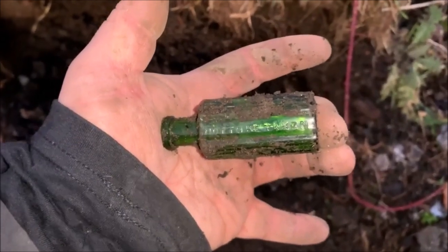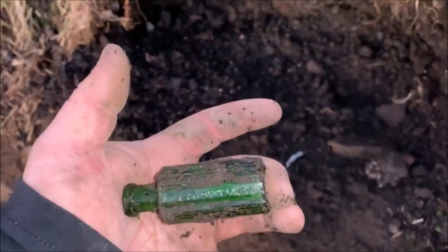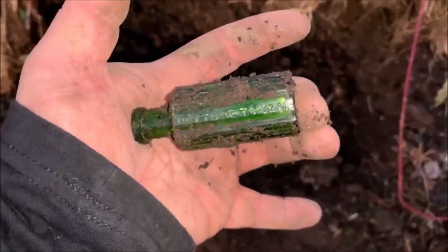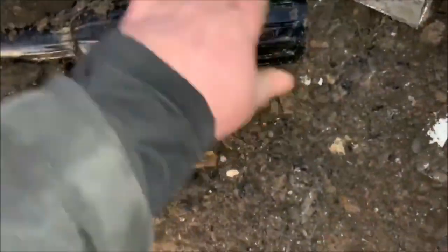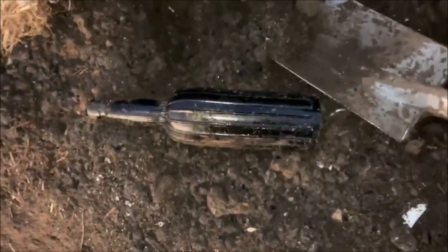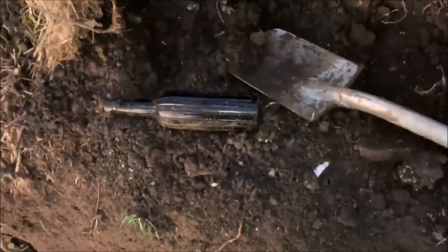It's getting close to dark, so I'm going to be quitting soon. But yeah, I've had fun. I've absolutely had some amazing fun today. I've got lucky here with a beautiful little bottle. Look at that. Black ammonia bottle. Beautiful. Straight out the mud. That's a beautiful black glass ammonia bottle. Very rare to find a lot of these.